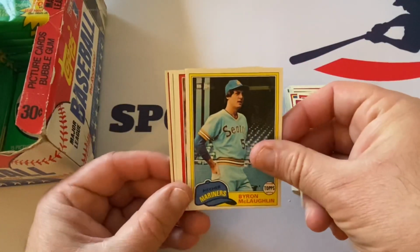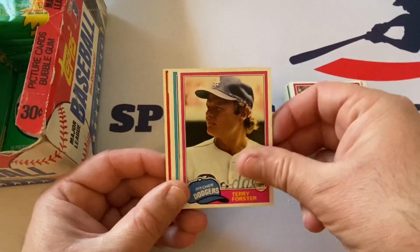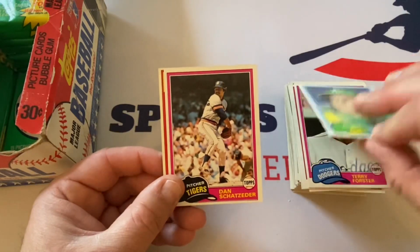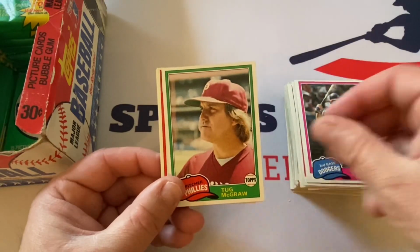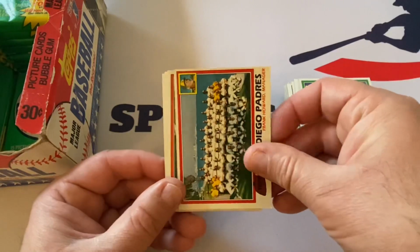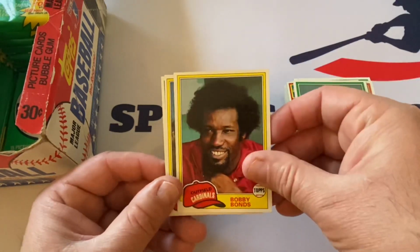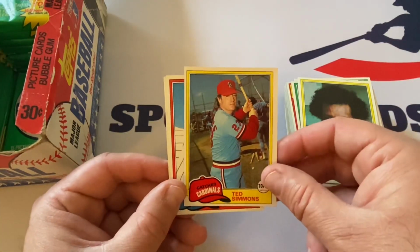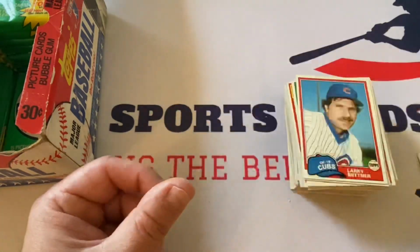I'm going to wash my hands when this is done. Brian Asselstine, Rick Reuschel, Terry Forster, Craig Minetto, Dan Schatzeder, Ron Reed, Tug McGraw, Bruce Kison, Game Piece, Padres team card, Jamie Quirk, Nino Espinosa, Bobby Bonds. Nice. Hall of Famer Ted Simmons. That's a really nice one. It's a lost center, but so what? Still cool. Larry Bittner, Cleveland Indians gum is the gum card.